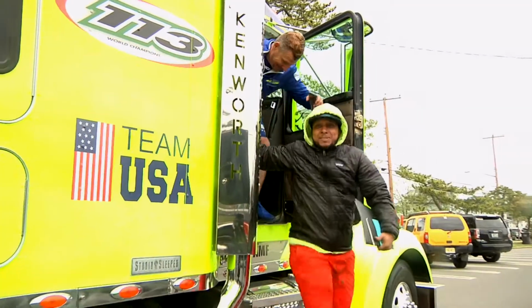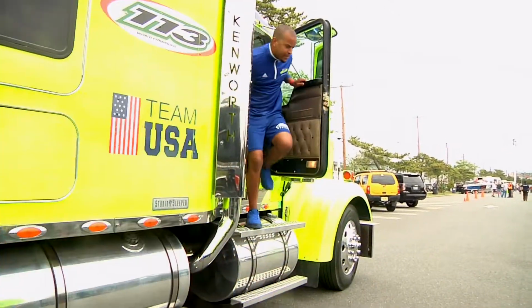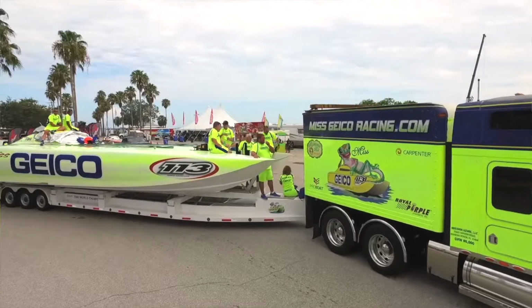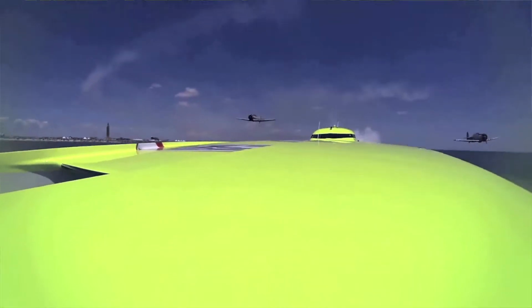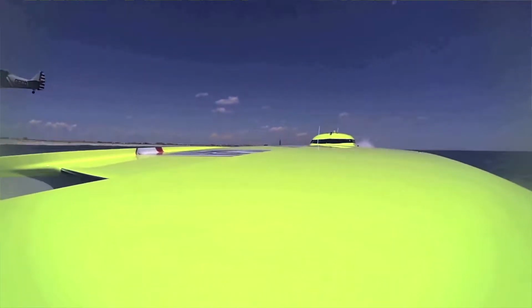Being that you are the chief, how many people do you have that control and maintain everything with the boat? Yeah, we have a crew of about 20 people. This goes from engine builders to mechanics, and we even have a transport crew to bring our support trailer and truck and the boat here safely, and then the rest of the crew flies in the night before the race weekend. So it's a big entity, and it takes real good teamwork and a lot of great people to make all this happen with the Miss Geico boat.